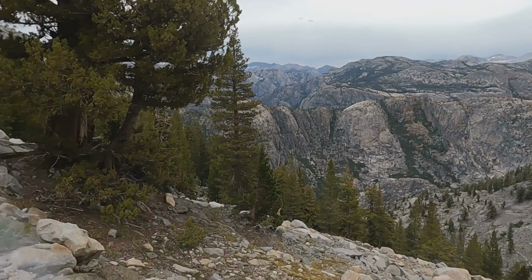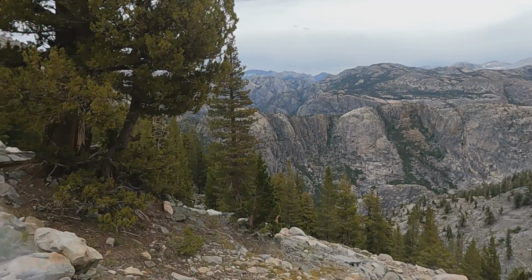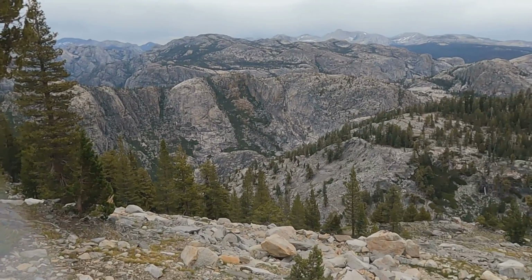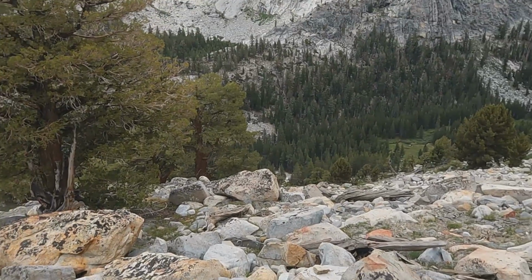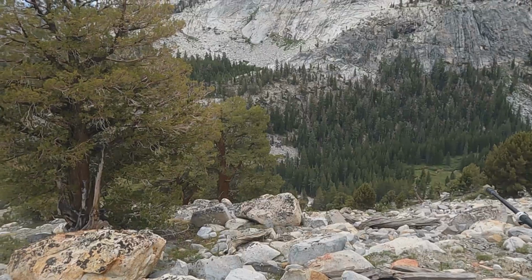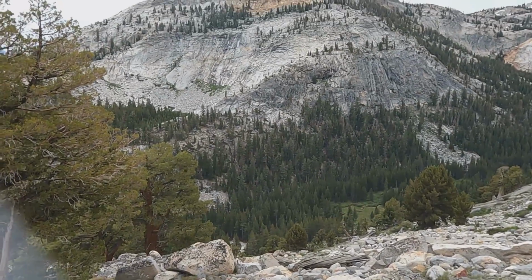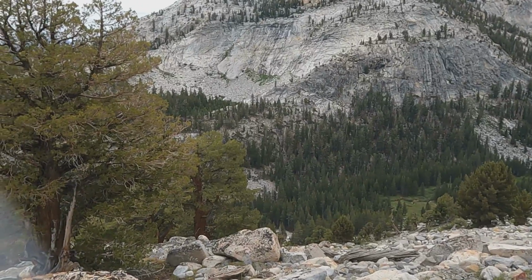What peak is that over there, you think? I do not know. Way in the distance. And that meadow down there is where we're headed, huh? Down near that meadow, yeah. I can see the trail, I think. You go right on up, and then we've got to go up that. Just a little hop up that. But not till tomorrow.